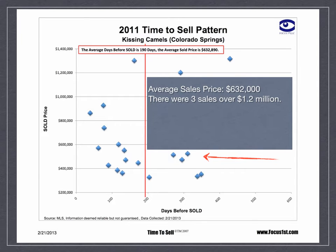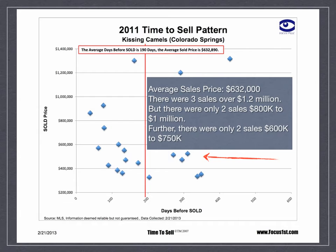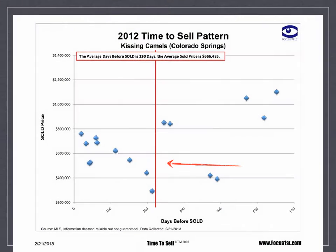There were 3 sales that were over $1.2 million. But where there were other sales in between the $600,000 and $1 million price range, the numbers were significantly less. You'll see that there were only 2 sales $800,000 to $1 million, and there were only 2 sales $600,000 to $750,000. Take a look at the difference in 2012.